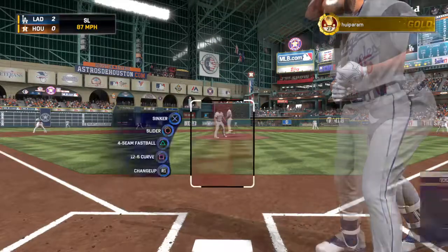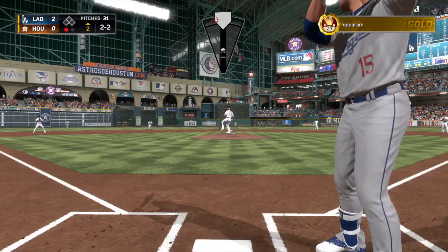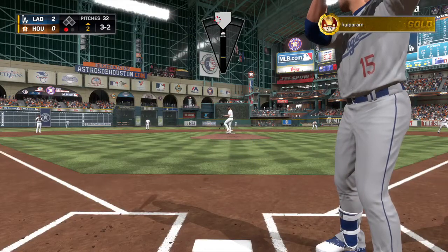And a slider's in the dirt as he lays off it for a ball. Well, I think that pitch is the result of a lot of foul balls. He might have tried to do a little bit too much with it, trying to get him to swing through it, but it just ended up taking off on him.